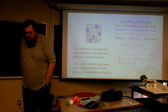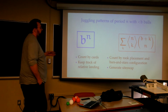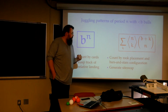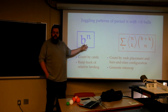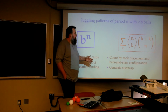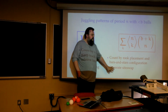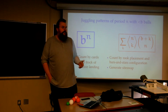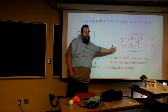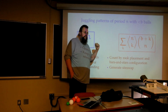So, what have we done? Well, we've counted the number of juggling patterns of period n with strictly less than b balls in 2 different ways. We did it by saying how many different ways are there to count by cards, and the cards are keeping track of your relative ordering. We also said, well, let's count by rook placements in bars and stars configurations, and this is generating the site swap. And because we are counting the same thing in 2 different ways, these 2 things have to be equal to each other, and therefore this establishes Pixies' identity.